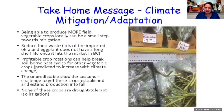So this is my last slide, and I just want to share some take-home messages. This work was not done with climate adaptation and mitigation in mind. However, I feel that it's important to realize that being able to produce more field vegetables locally, so more acres of what we already do, and then more diversity, is going to be an important step in that mitigation aspect of responding to climate change.